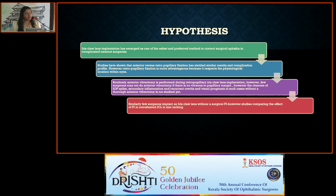Routinely, anterior vitrectomy is performed by most surgeons during a retropupillary iris claw lens fixation. However, there are a few surgeons who may not do that if the anterior vitreous phase is undisturbed or there is no vitreous in the pupillary margins. However, the chances of IOP spike, secondary inflammation, recurrent uveitis, and visual prognosis in such cases without an anterior vitrectomy have not been studied yet.